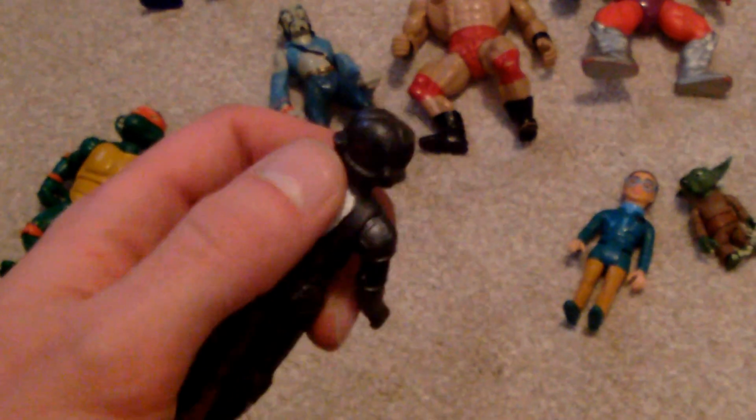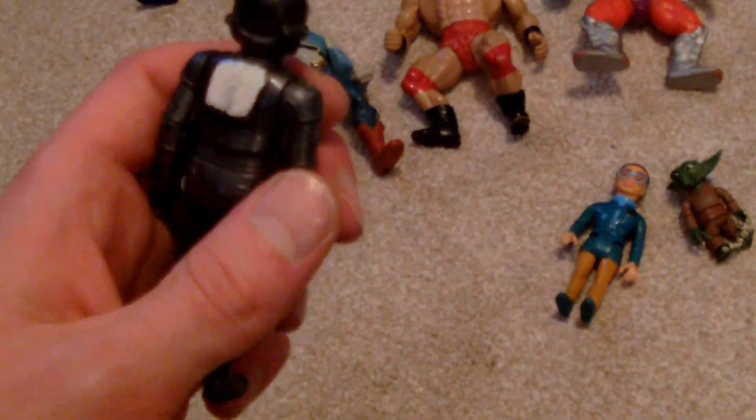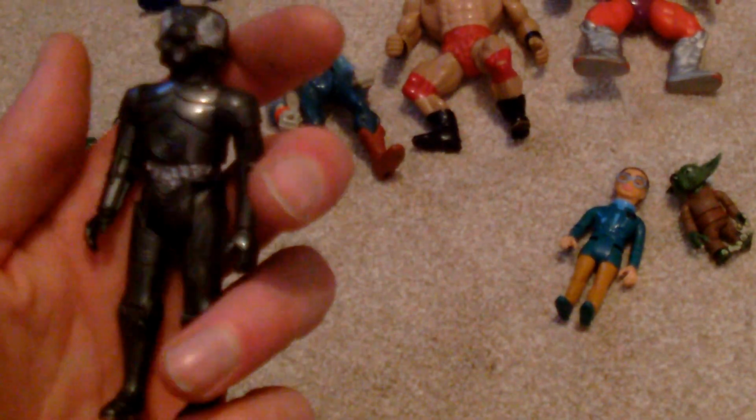He says 1982 LFL, so I think that's Battlestar Galactica. There's another patch of white on the back. Shame he's been painted on. But yeah, I think that's Battlestar Galactica. So that little lot cost me £3.20.